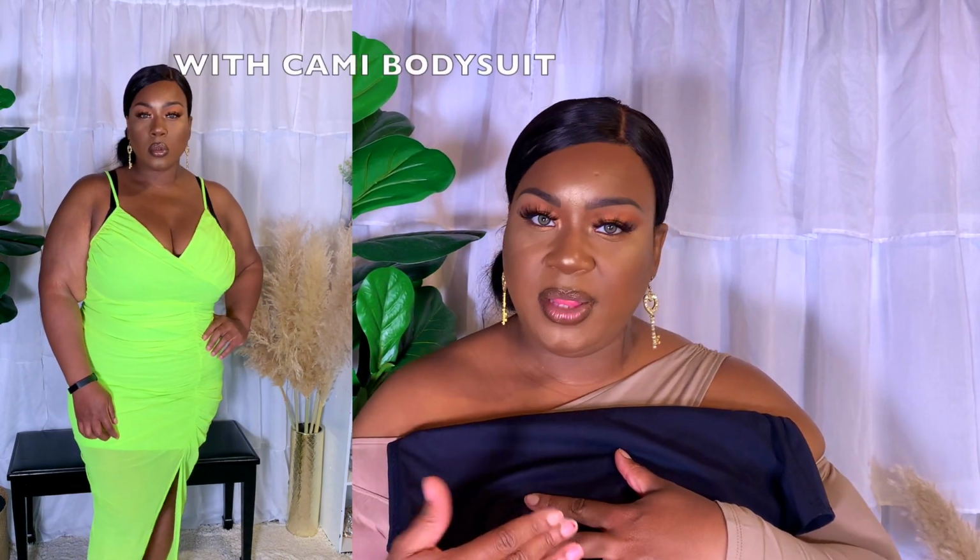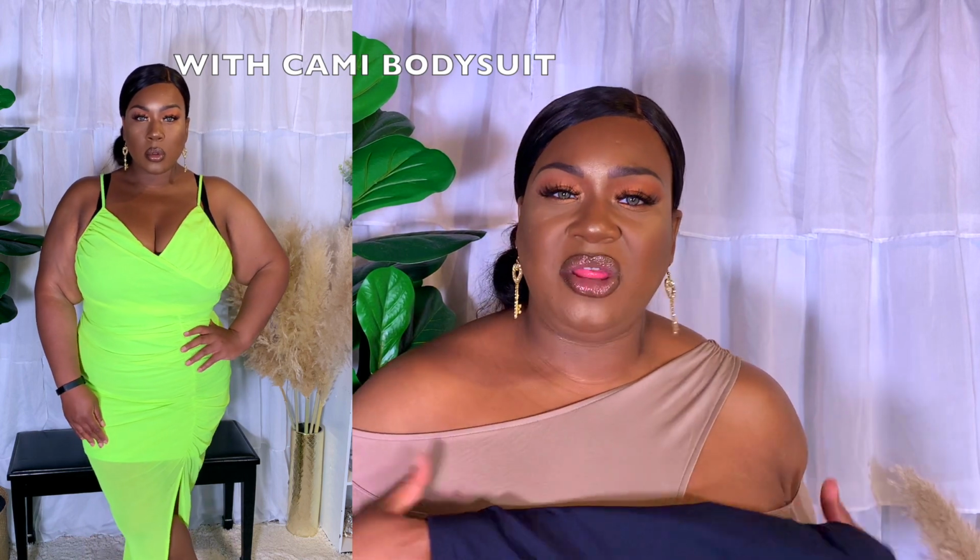It doesn't cut off anything. It doesn't flatten your booty. It actually lifts your booty up, and it has full coverage. Sometimes you get shapewear and it just rides up and then it's cutting into your booty and giving you this strange "what's going on back there" kind of look. You don't get that with this shapewear.